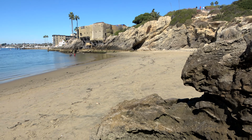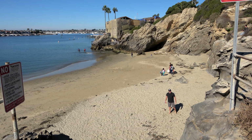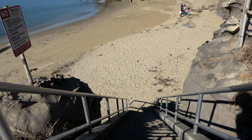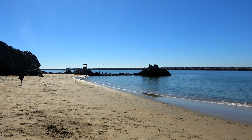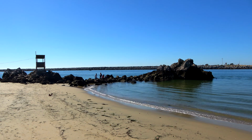Well, it kind of looks like a Pirates Cove down here. It's a great place to get away from the crowds on the rest part of the beach. It's also really good over here if you've got little kids, swimmers that aren't good with waves at all, because this one opens up to the harbor. The waves here are almost non-existent. It's essentially just the wake from the boats that go by.